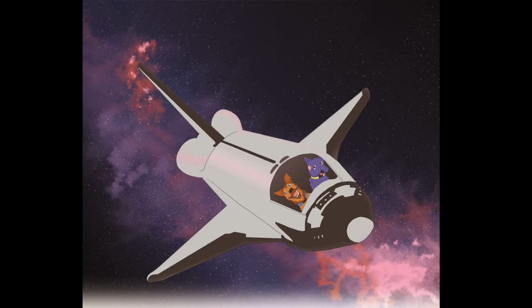Like magic, Turbo and Olive were sitting at the controls of the spaceship, looking at a full fuel gauge. They looked at each other and smiled. "Bark, bark, and away!"